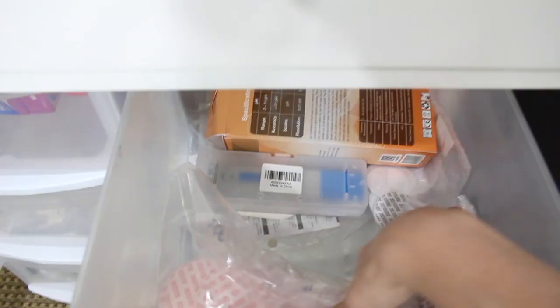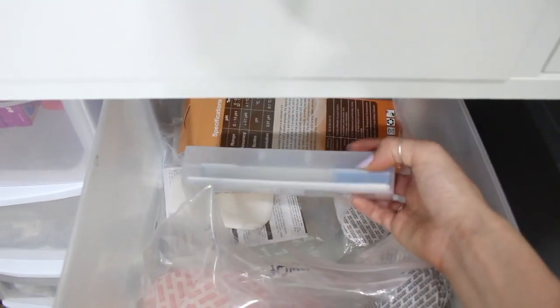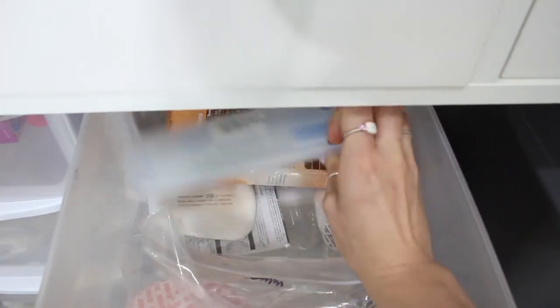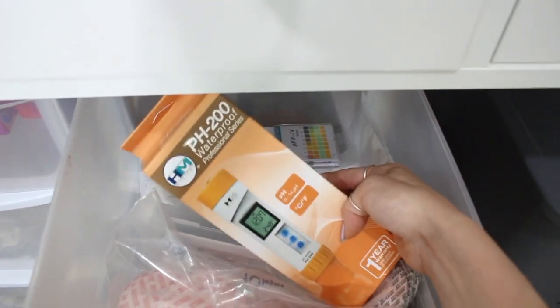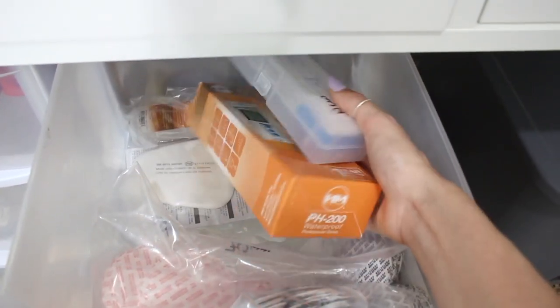Then back here I have some pH meter stuff. I have my older pH meter, even though it says new. It's not my newer one. But I just keep this as a backup just in case my nicer one breaks. This is my nicer pH meter. You see me use it all the time. I'll link this one down below along with the cheaper one. The cheaper one's nice too. And that's just a bunch of pH stuff too.